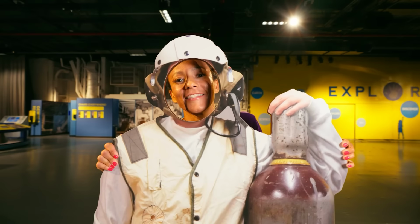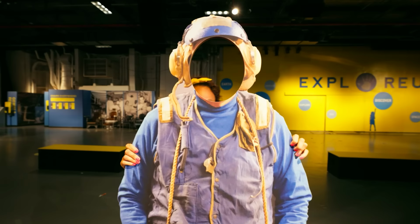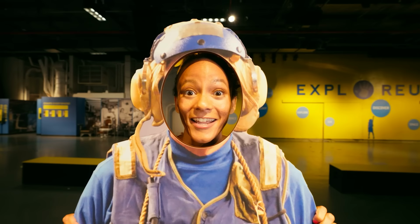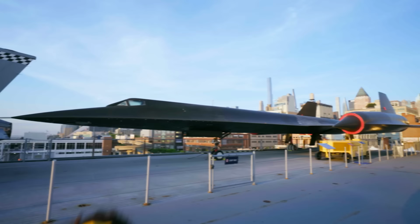Oh, this one is wearing a blue shirt. If you're wearing a blue shirt, you're a plane handler and you move the aircraft around the flight deck. Hi! What kind of job would you want to have? They had so many different jobs on the Intrepid. Pretty cool, huh? What a fun day at the museum!